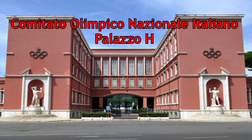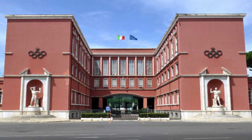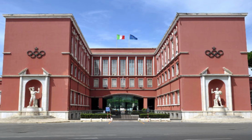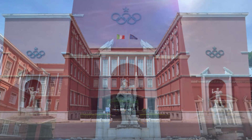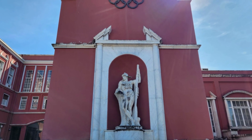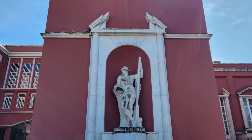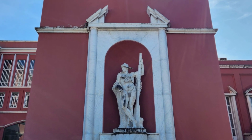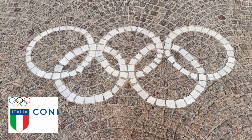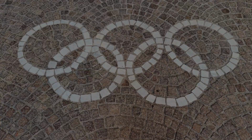Comitato Olimpico Nazionale Italiano Palazzo H was designed by architect Enrico del Debbio in 1927. The first stone was laid by Mussolini in February 1928. And it was inaugurated in 1932 as the seat of the fascist male academy of physical education. In March 1951, the building then became the headquarters of the Italian National Olympic Committee.